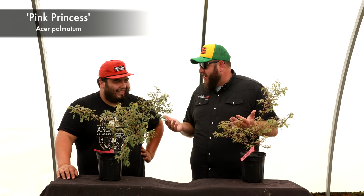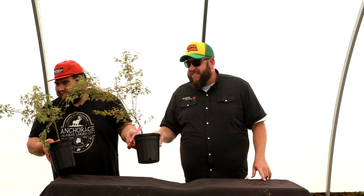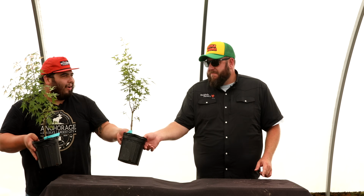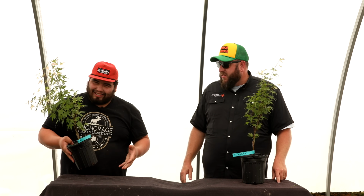I don't name anything after my daughters unless I love it. So, you know, if Matt named it after one of his daughters or his wife, it's a good plant. All right. Well, we don't have one named by us, but we got one named by Mr. Buckholz himself. He's pretty good at naming trees. I guess we'll let him do it.